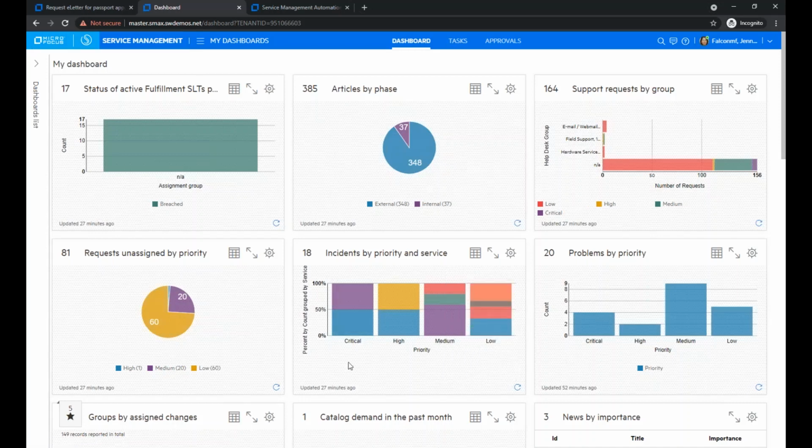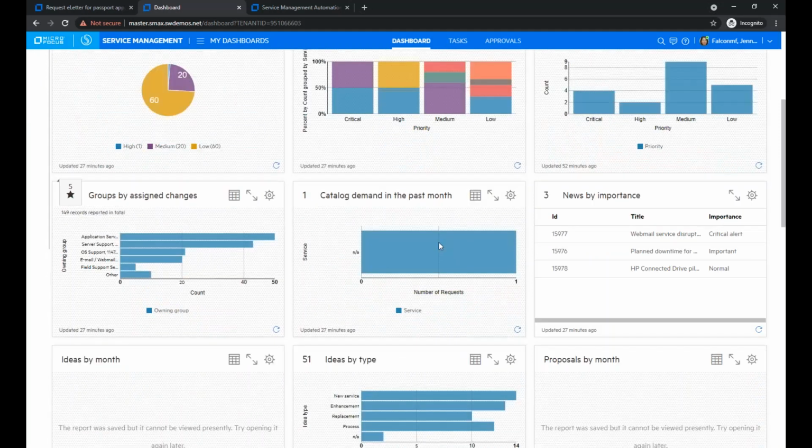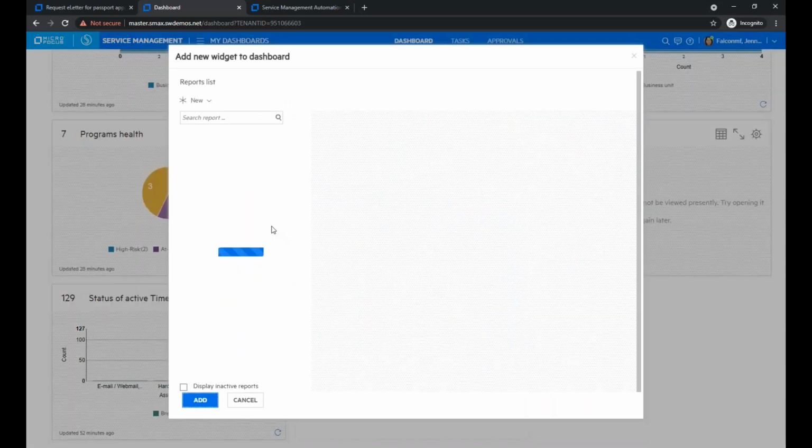On the fly, I can change what I see. For example, here where I've got support requests by group, on the fly, I can just remove some of those parameters by clicking on them like that, remove some of the parameters to change my report on the fly. I can add reports by clicking add and then choosing a report that appears in the back end of the system and it will automatically be added to the dashboard.